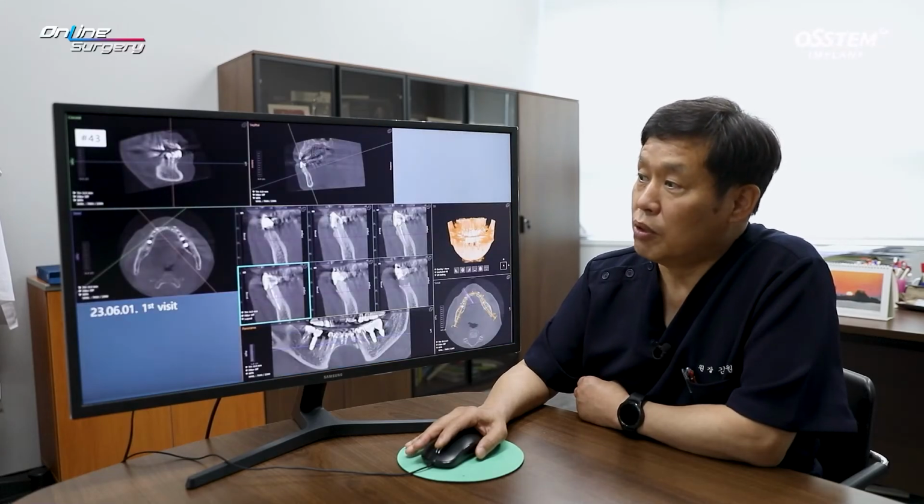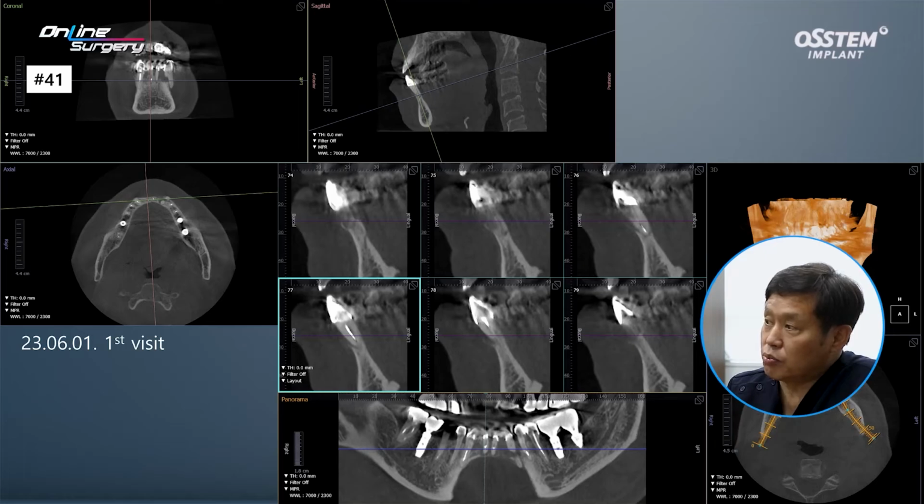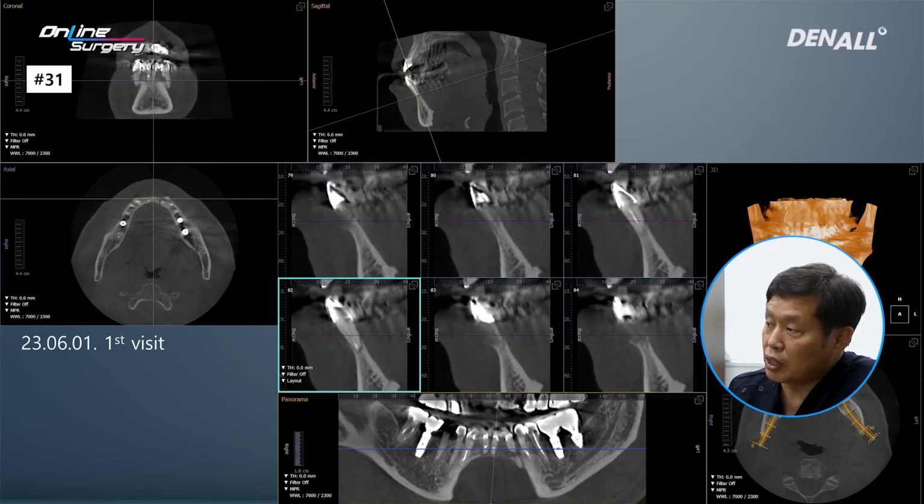Looking at the CT of tooth number 43, here we see a bridge abutment, and the root is deeply embedded, suggesting that immediate implant placement should be possible. Looking at number 41, both the central incisors show significant alveolar bone loss, and the gums have receded considerably. In 41, the buccal wall is mostly resorbed, with the apex of the tooth barely retained. A similar condition is observed in number 31. We planned the surgery after reviewing the CT, deciding between number 41 and 31 for implant placement.